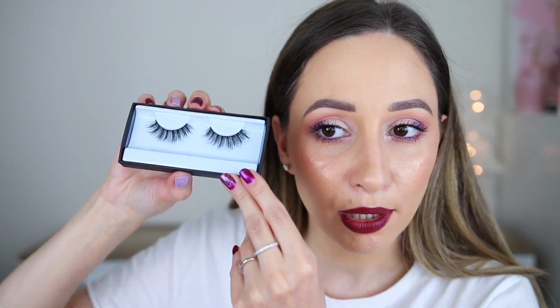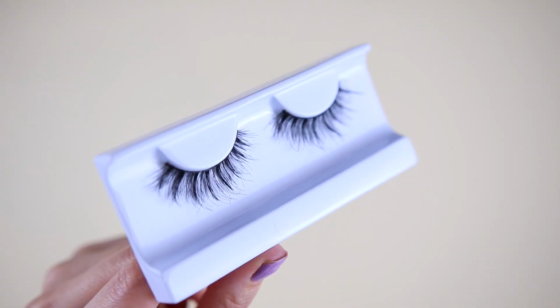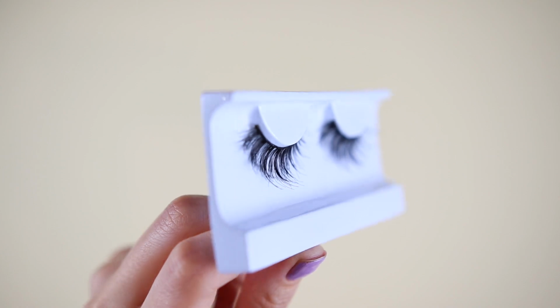They look absolutely amazing. They are known for the good quality of false lashes that they have. I'm very excited that we have these. If you take good care of your lashes, you can use them for at least 5 times. Of course, you can disinfect them every time.